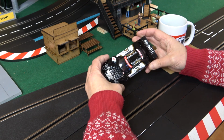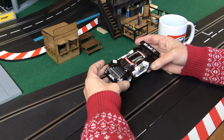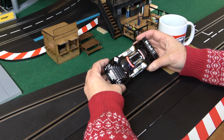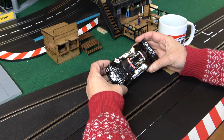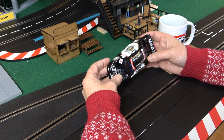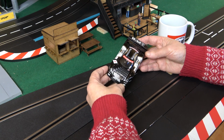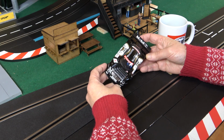I got this car recently. You'll know as soon as I saw Revo Slot put up the first pictures of it, I said I wanted one, banged on about it for quite a while and got one. And I love it. I think for a number of reasons it should be a candidate for slot car of the year, especially for me.